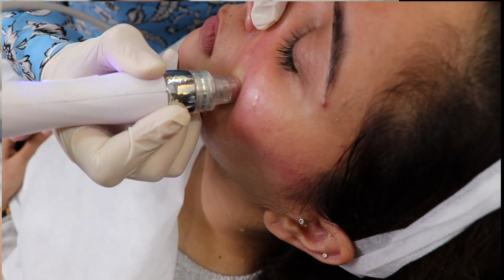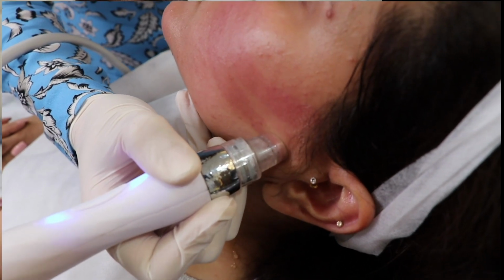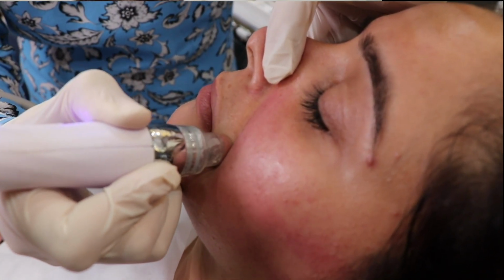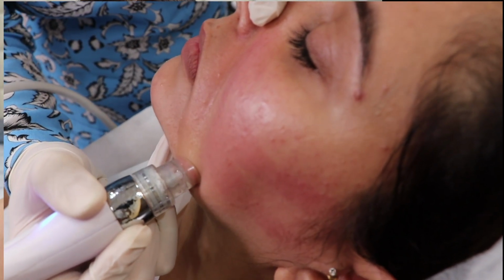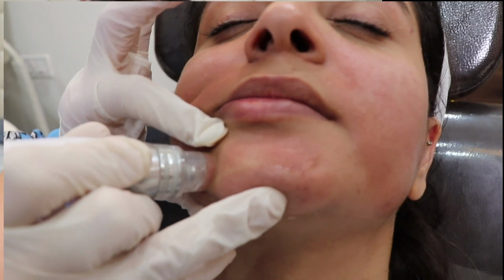Everything was covered, and this is actually done to squeak out all the dirt and the grime and the blackheads and the whiteheads and the small zits that are sitting on your face. So it was a very satisfying experience because I could really feel everything coming out of my face, all this dirt and grime coming out of my face.